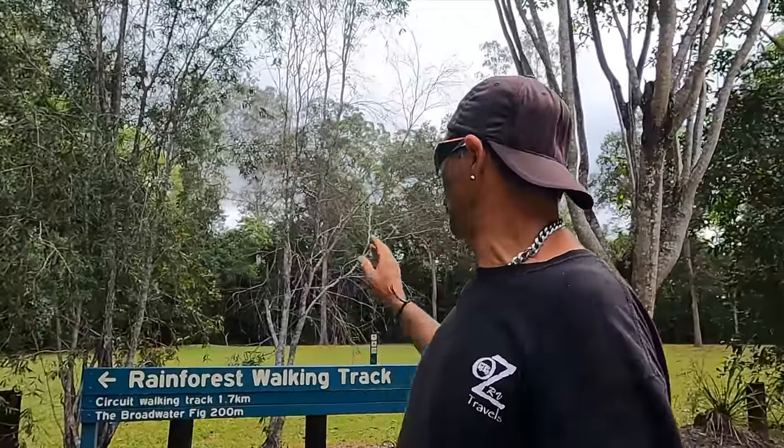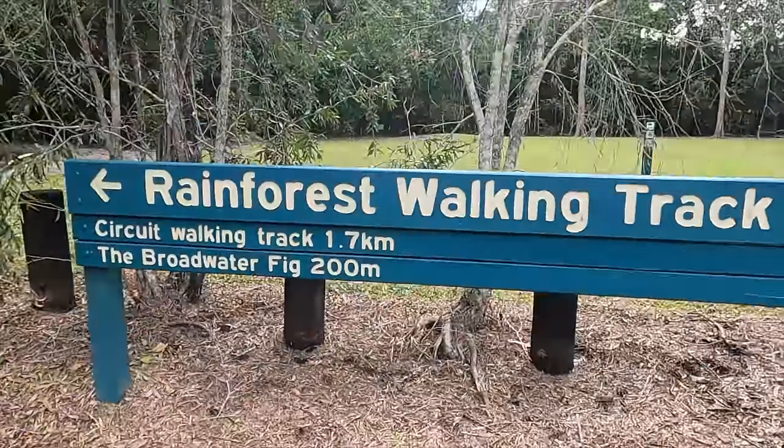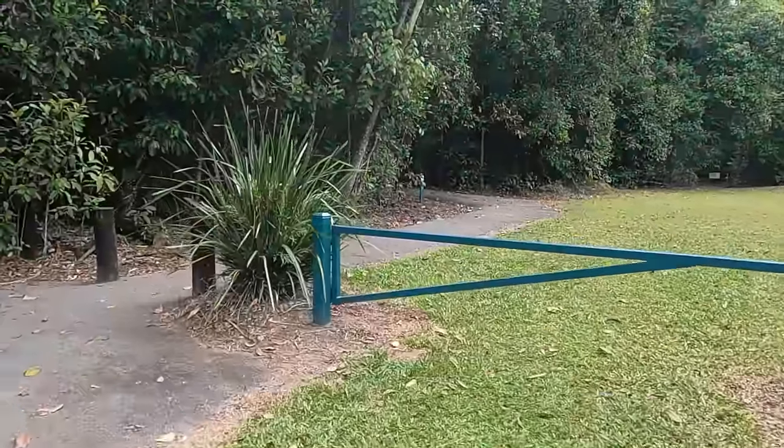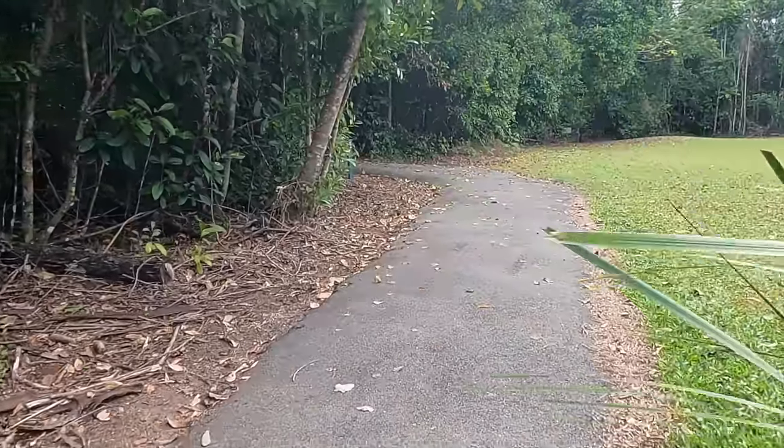Yogs, we're down at one of the walk tracks down here. It's the Rainforest Walk Track. It's around 1.7 kilometres, the actual circuit, and it's got boardwalk and everything else. And I got told, look, down there you might be able to get a wheelchair down there. I don't know. Let's go have a look and see what goes on there.